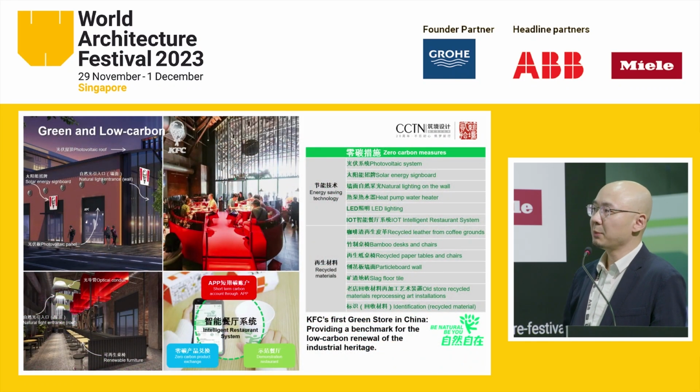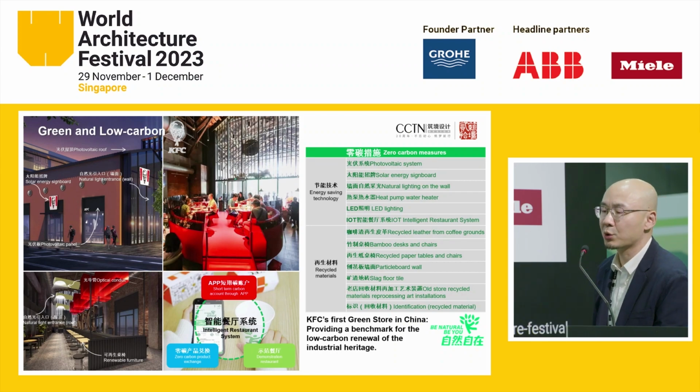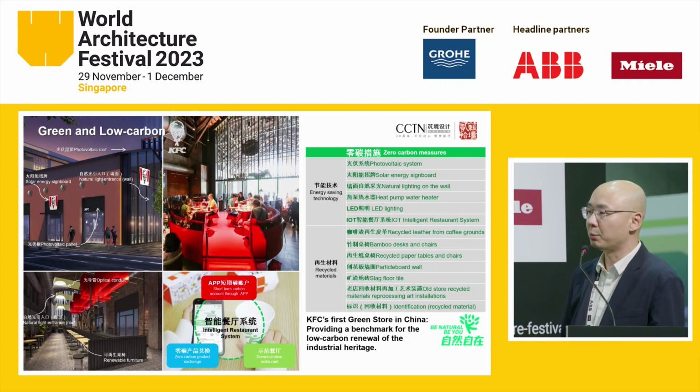And for the pumping station, we use some zero carbon measures. For example, the energy saving system, and also recycled material. We use a lot of recycled material here. So this is the first green store for KFC in China, and it provides a benchmark for the low carbon renewal of the industrial heritage.